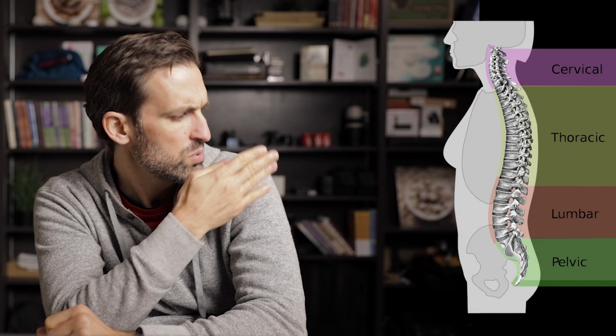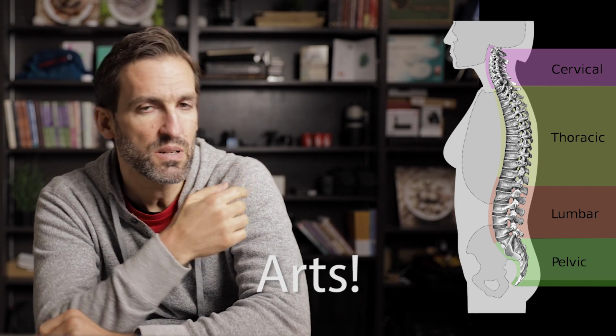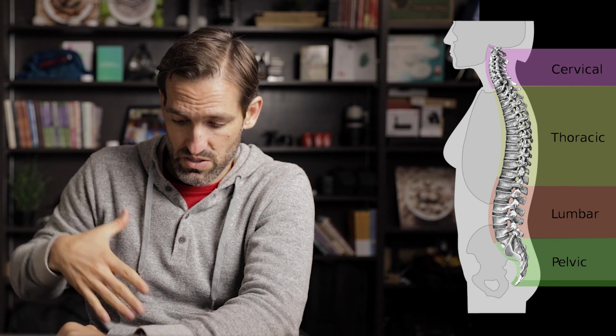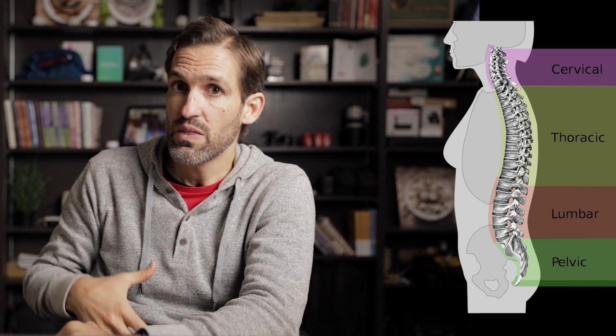So there are 5 regions in the spine. Ooh, look at all those pretty colors. And you've probably heard of most of them. There's the cervical region, C1 to C7. Then there's the thoracic region, T1 to T12. There's the lumbar region, L1 to L5. And then there's the sacral region and the coccyx. Probably most of you have heard of the lumbar one because lower back pain is what many people suffer from.